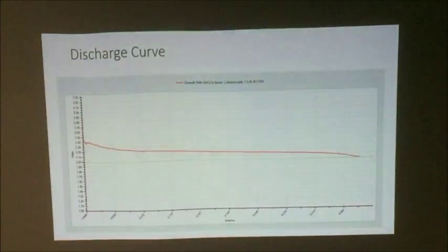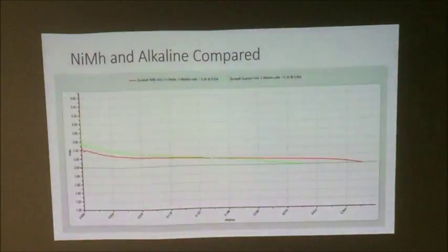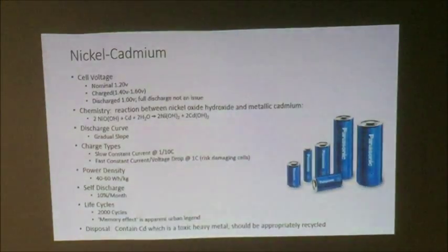And they're readily available. This is the discharge curve on the nickel metal hydride battery, and this is the overlay. The green line here is the alkaline battery versus the nickel metal hydride. So you can see that it has a greater capacity than the alkaline battery.